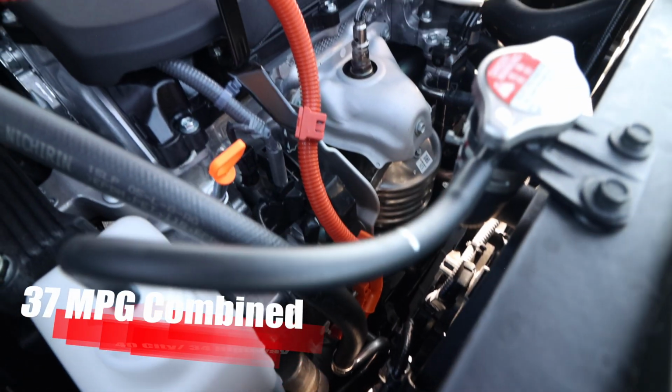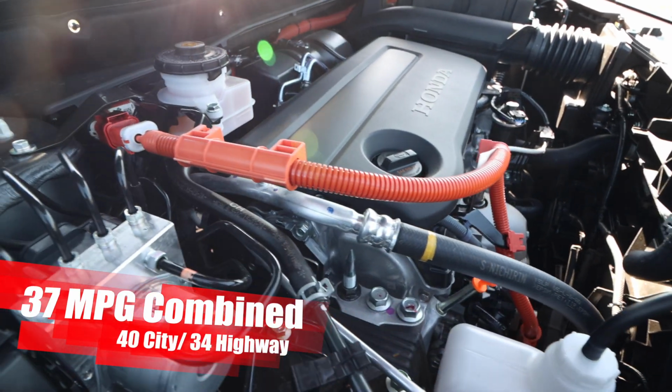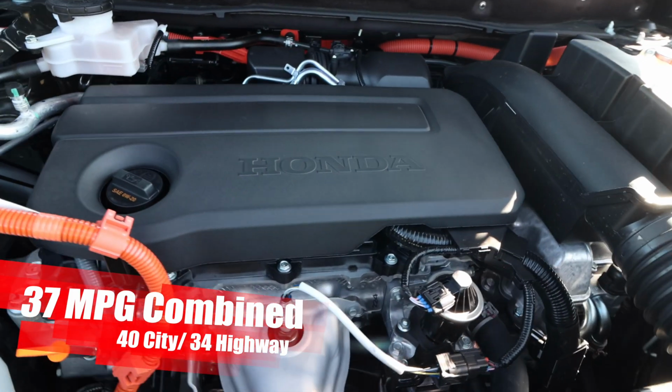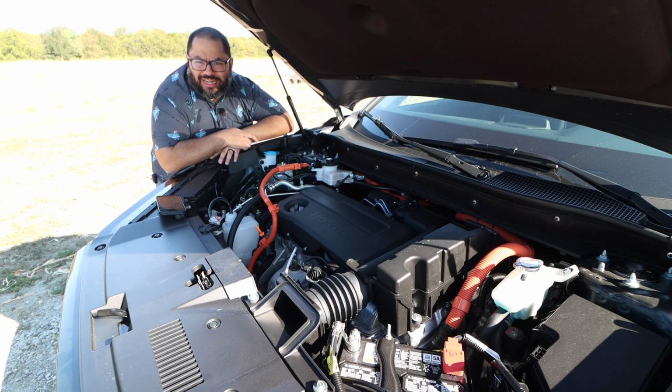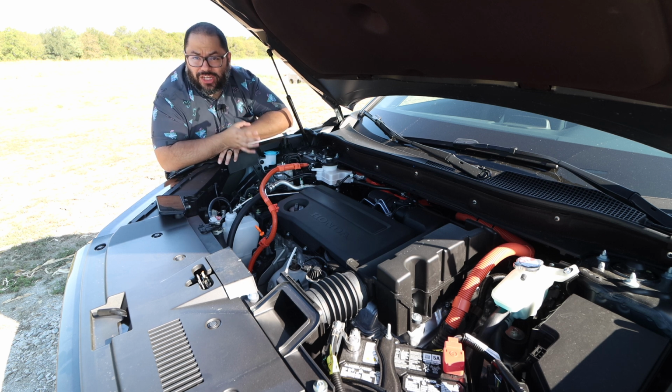So it is rated at 37 miles per gallon combined, 40 city and 34 highway. Now, what we've been getting is about 32. So 31, 32, super high 31s, 32. I think that has a lot to do with the fact that we're getting a lot of stop and go traffic, and the heat right now is insane. It is super hot right now in Texas, so the AC is just running non-stop, which keeps the vehicle from being able to shut down essentially and just use the hybrid.